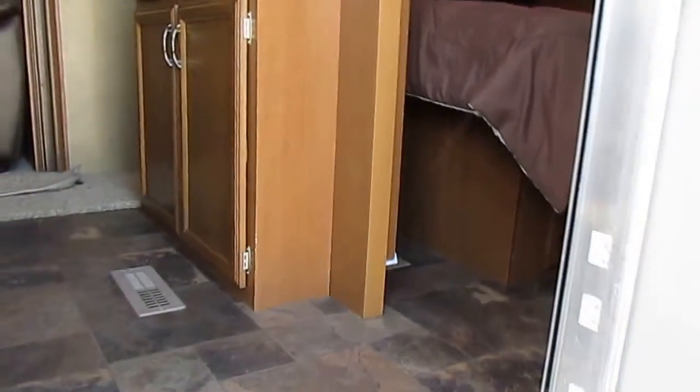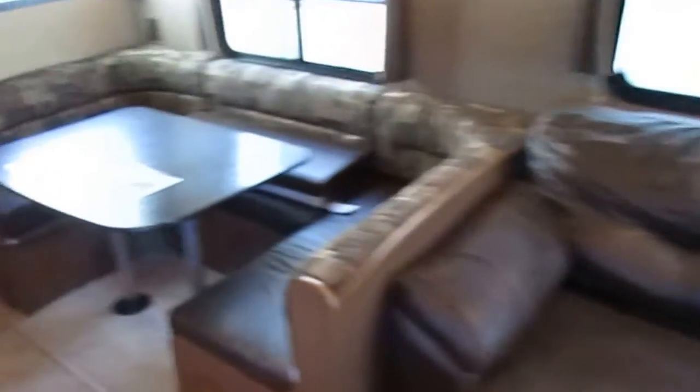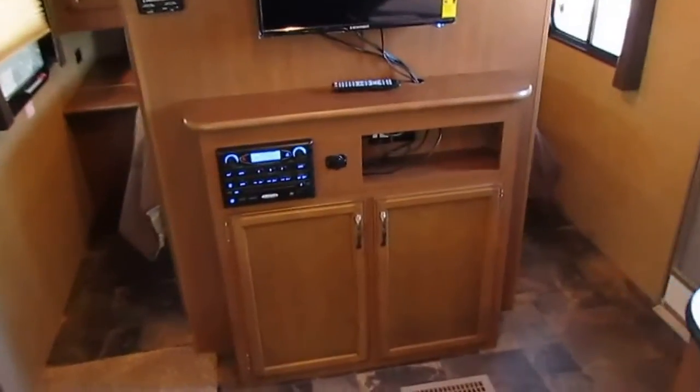Folks, as I step inside here, I've got the air on, nice and cool in here. Really nice decor. Great family floor plan. Like I said, you've got your bunks up top here, a queen bed in the front, your sofa, and your table booth that makes a bed. HDTV, and you've got a built-in Jensen CD/DVD player. And boy, that air feels good because it is hot today.